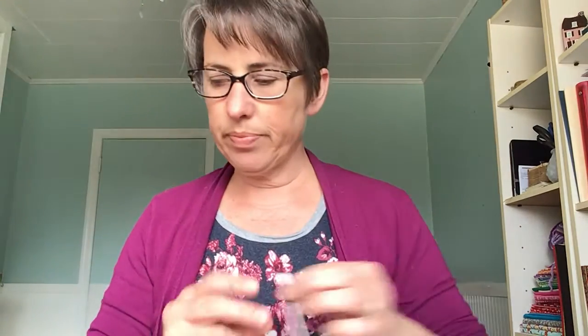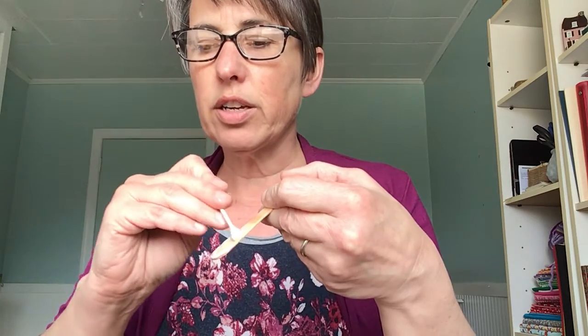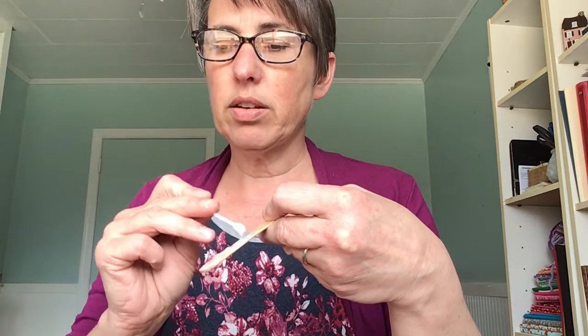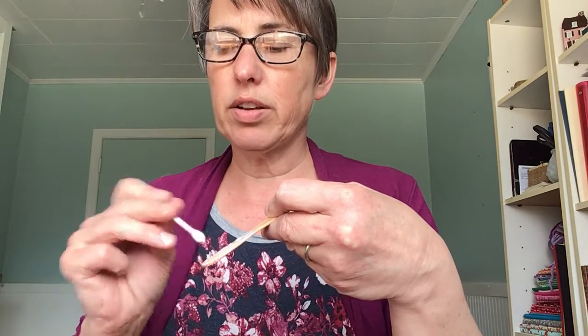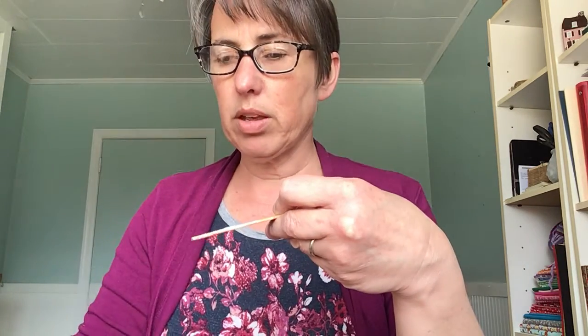And I'm gonna take my Q-tip in my glue, and I'm just gonna put a lot of glue all the way around here and down, around and down, right? There we go. Because if you don't have enough glue, it doesn't stick.